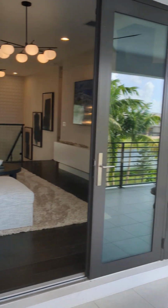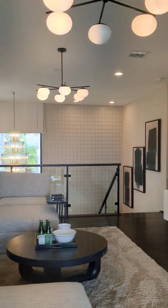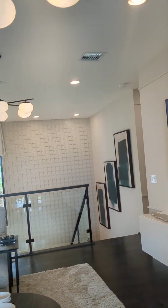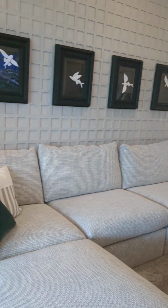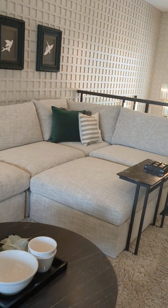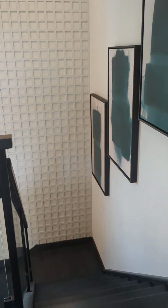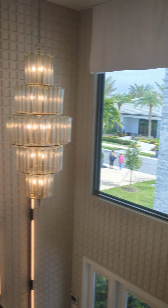All right, so let's go back in. We're on the second floor now. And we're in the loft area. And look at this massive sofa. So you can see how much space is up here. Look how big this massive sofa is. And there's your stairwell down. And you have a two-story space here.